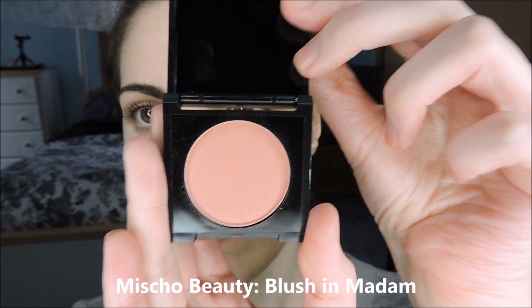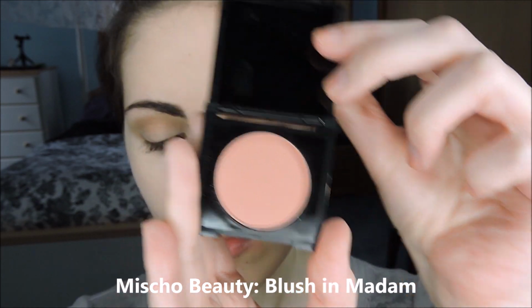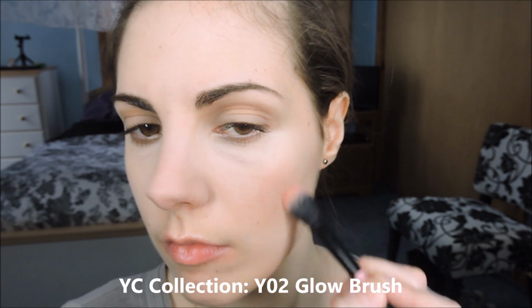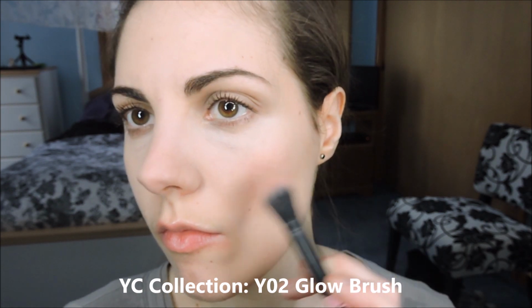Take a matte neutral pink blush and just swirl that onto the apples of your cheeks, going a little bit into your contour shade, upwards, so you get a natural rosy glow without looking too dramatic. The matte finish really helps keep it all in place.